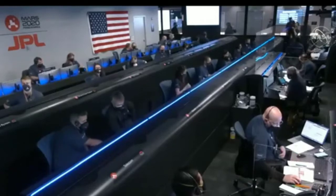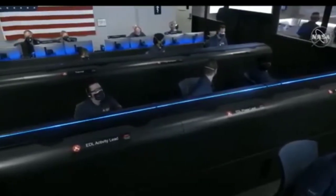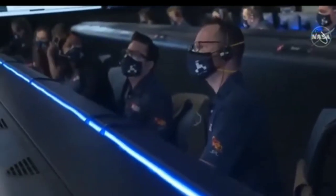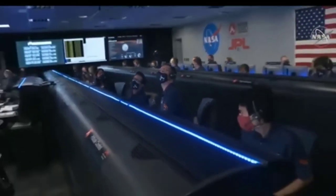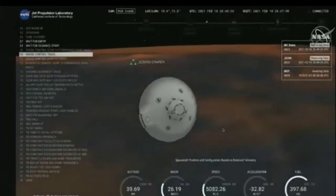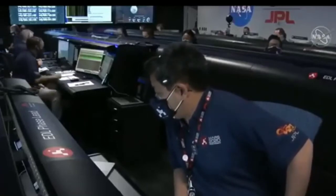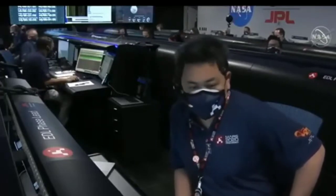Navigation is also confirming that we can see a little bit of that slowdown of the atmosphere on the Perseverance entry capsule. Our current velocity is about 5.36 kilometers per second and an altitude of about 67 kilometers from the surface. We are probably seeing MRO plasma blackout at this point. The vehicle should be doing its turns right now. MRO has lost lock on Perseverance.